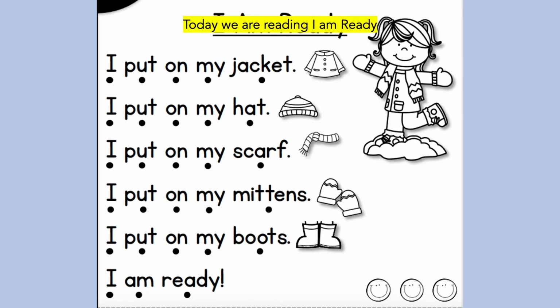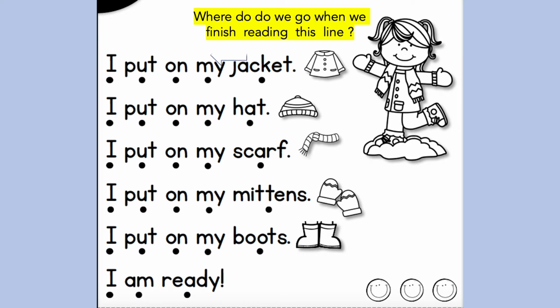Today, we will read the passage, I am ready. Students, can you point to where we start reading? We start at the top sentence. Awesome work! Where do we go when we finish reading this line? We point to the line underneath.